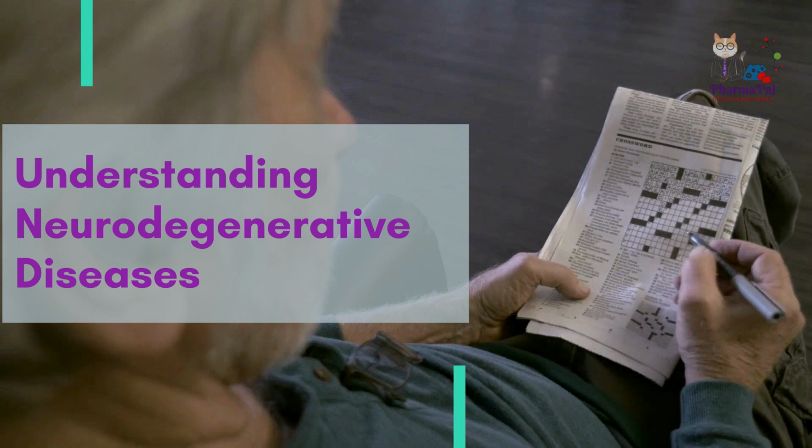Now, let's talk numbers. Between 2016 and 2017, it was estimated that around 4.7 to 6.9 million people in the United States were living with neurodegenerative diseases. In fact, in 2016 alone, these diseases were responsible for over 272,000 deaths. That's a staggering figure. And when we look at the economic impact, it's even more shocking. These diseases cost the US about $655 billion in 2020.